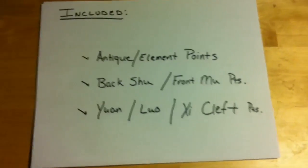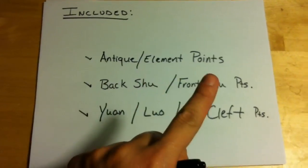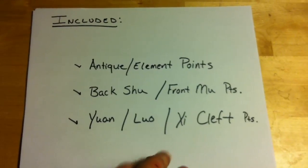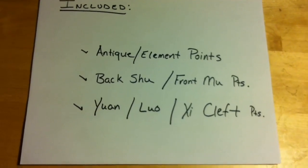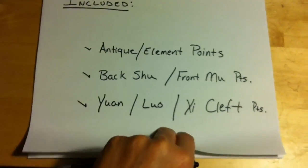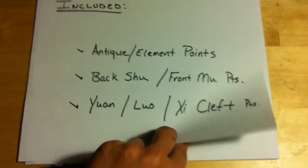So what is included in this version of the big picture? First, our antique and elemental points, our back shu and our front mu points, our yuan, our luo, and our xi-cleft points, right? So this is the mass amount of numbers that's on the big picture. There are other things, but this is the bulk of numbers that most people have a difficulty recalling or memorizing for any long period of time. So that's what we're reviewing here.